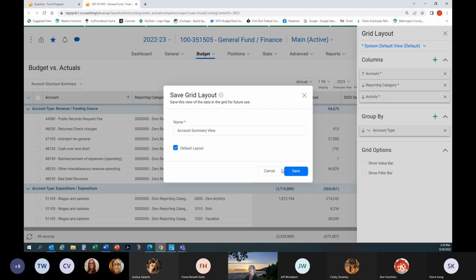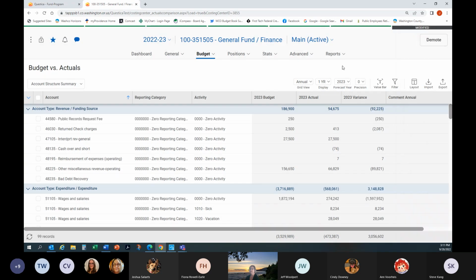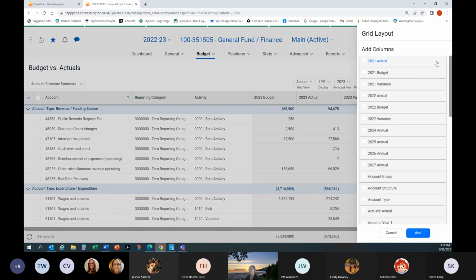Say it's my default layout and save. That way, every time I come in here, this layout is going to be the same. I can have more than one layout, save more than one layout, and that way, if I want to see different things at different times, I can. In layout, you can also add columns.